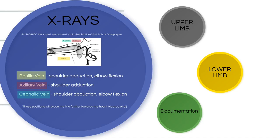The position of the arm largely depends on which vein you have chosen to use. For the basilic vein, the shoulder should be in adduction and the elbow in flexion. For the axillary vein, the shoulder should be in adduction, and for the cephalic vein, the shoulder should be in abduction and the elbow in flexion. The reason for these positions is that a study by Nadroo and colleagues has shown that this will move the line towards the heart and will thus ensure that the final position is safe.